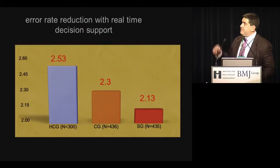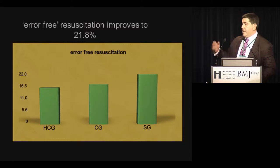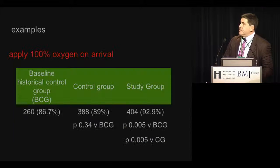And here are the results. Basically, this is the historical control group, errors per patient. People knew they were pre-trained, they knew they were being audited in the control group, or they took information from the last trauma, so they were being influenced. That's the Hawthorne effect, so you can see a significant effect there. But once we actually looked at the system's influence on the team, a further reduction in errors occurred even then, and our error-free resuscitation increased from 16 to 21% of traumas.